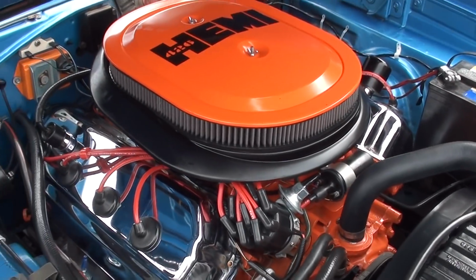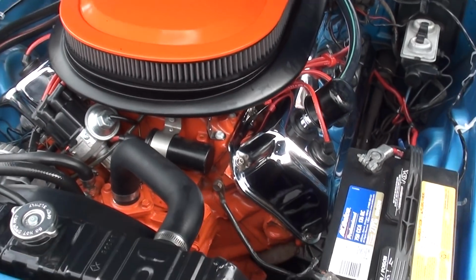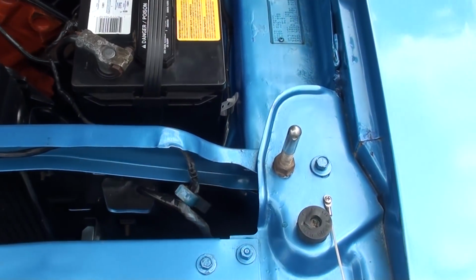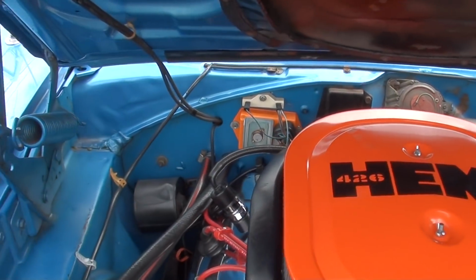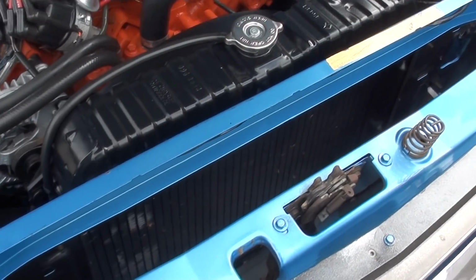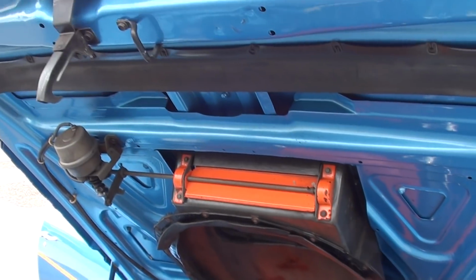Again, this is not a crate Hemi. This is a 1970 date-coated 426 Hemi. 4-barrel stock intake and exhaust manifolds. It's got a Mopar radiator with a shroud. He said, you know, you can run it all day. It doesn't get hot. I mean, the car runs out great. And that's pretty cool, that air grabber.